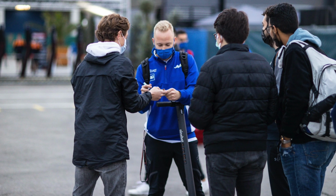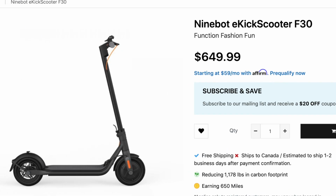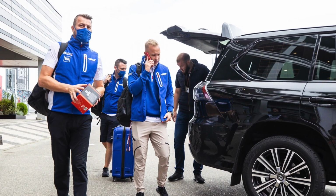He rode a scooter. And this is a scooter from Segway. It's called a Ninebot e-kick scooter F30. Pretty inexpensive in the scheme of things, 650 US dollars for one of these. And he got up a fair speed coming in. He's not actually allowed to ride it in the paddock, and I did notice that a couple of the people on the gates actually asked his trainer to please have a word with Nikita and tell him not to ride it in the paddock, but I'm not sure the message sunk in.